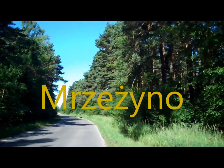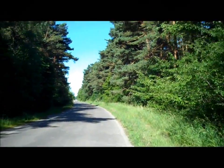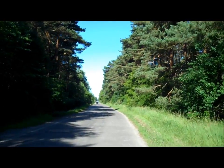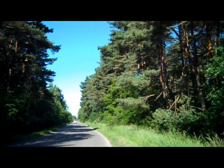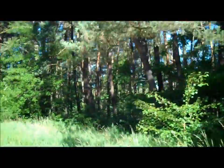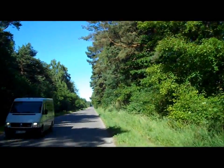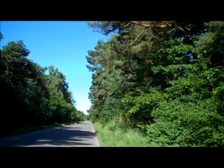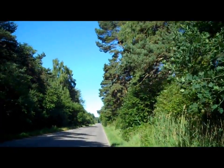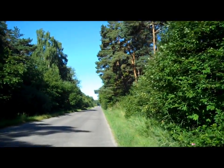This is the coast along the Baltic Sea between two places, one called Rogovo, the other called Mrzeżyno. Although it doesn't look like it's the Baltic Sea, the sea's just to the right of me through the forest there. Today, I've lost count of the days, but I think it's 27th of June 2011. And I love to get up on my bicycle, and that's precisely what I'm doing now.